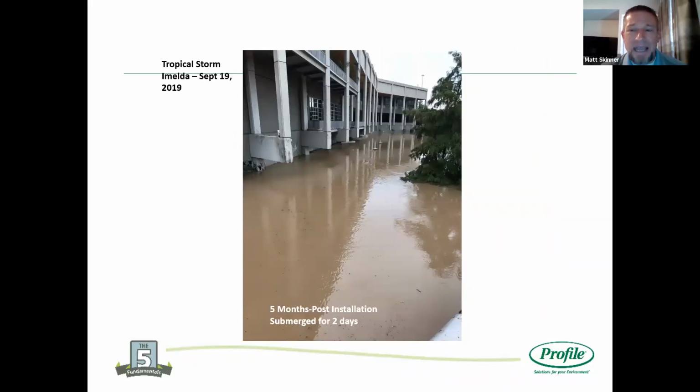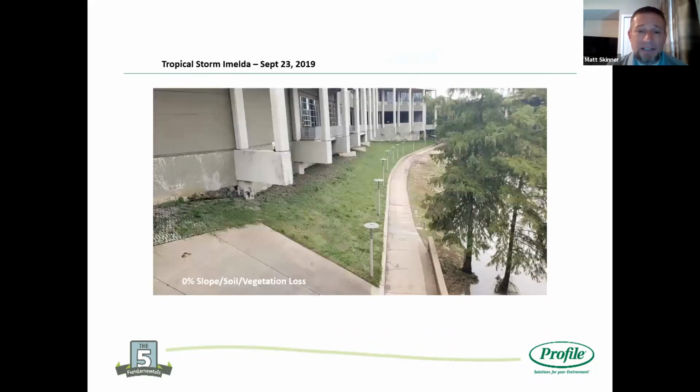So that blew through town, and the Bayou flooded for 2 days. This area was underwater. After 2 days, I was able to get in there and actually get some photos and check the site out. Well, we didn't lose a single bit of dirt. I mean, that entire slope was fully, completely secure and stabilized. Fantastic. And since then, this has been underwater another 4 times.